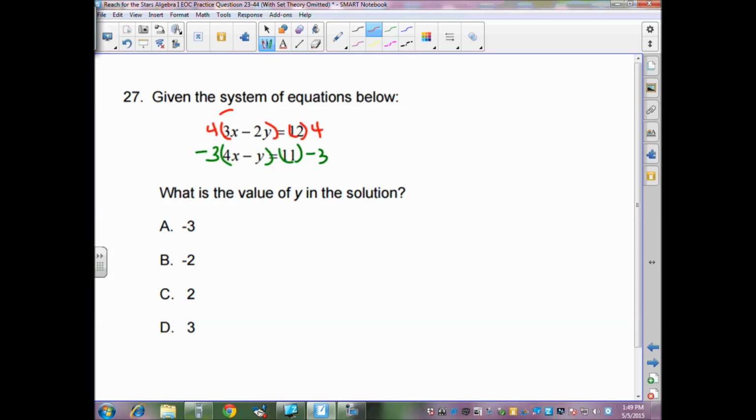So let's go ahead and solve. 4 times 3x is 12x. 4 times negative 2y is minus 8y. 4 times 12 is 48. Now let's do this one. Negative 3 times 4x is negative 12x. Negative 3 times negative y is plus 3y. Negative 3 times 11 is negative 33.